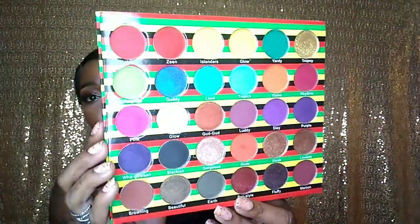They are beautiful. They are beautiful. I love the shades because there is a range. You have bright, vivid colors, then you have neutral colors, you have mattes, you have shimmers. I mean, you just have a little bit of everything. And for those of you who love a black in your palette, there is a black in this palette.